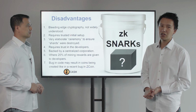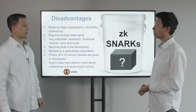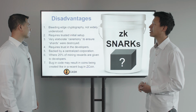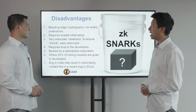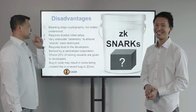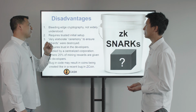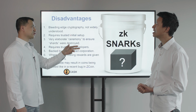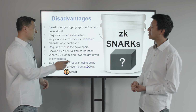Okay, so it's not widely understood. The other two, coin mixing is very well understood. Even ring signatures is very well understood. But this is still magic to many of us. Now this is the part that when I was doing research into this, it talks about requiring a trusted initial setup. Yes. Let's talk about that for a minute.